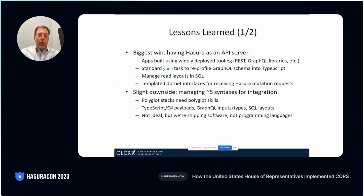We've been using Hasura on this project for close to 3 years, and our biggest win so far is having Hasura as our API server. We use standard off-the-shelf components to integrate the GraphQL schema into our front-end and back-end stacks. We use a standard Yarn task to generate a GraphQL schema in our TypeScript implementation. And we manage our read layouts in SQL, a skill that all of our backend developers have at the ready.